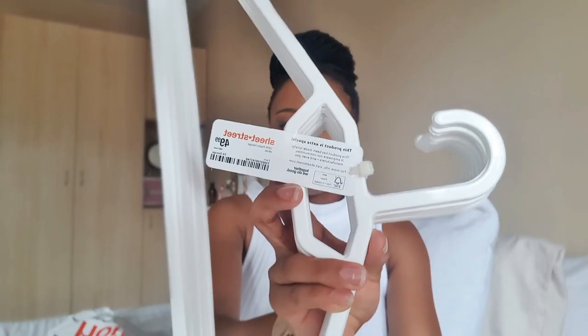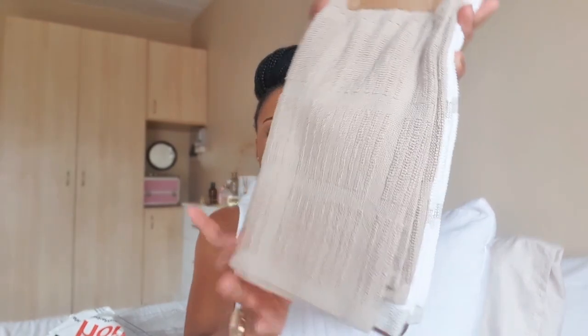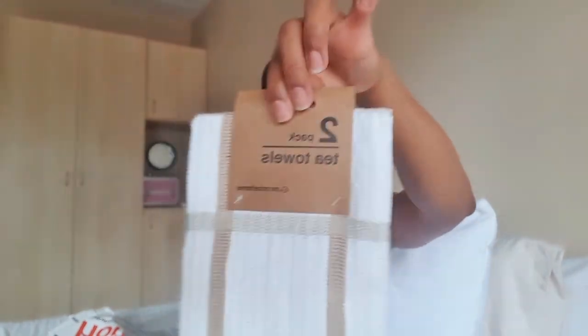And I also went to Sheet Street. I got hangers because I wanted hangers. This was 50 rand for 10. I think I'm gonna go and get another 10 so that at least I have 20, because I want to start hanging my clothes. And then at Mr. Price Home today, I also got these, and again, dish cloths. Okay, they call them tea towels. Two of them, and I just loved the colors.